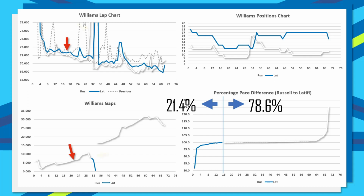Both drivers come in for their pit stops, again George just a little bit earlier than Nicholas Latifi. However, there is that enormous position difference, let alone pace difference. There is just an enormous position difference between the two drivers. Then post Nicholas Latifi pit stop, it is George Russell who is just consistently about 2 or 3 tenths a lap quicker than Nicholas Latifi, which raises the gap post pit stop from about 15 seconds to all the way up to 30 at the checkered flag.